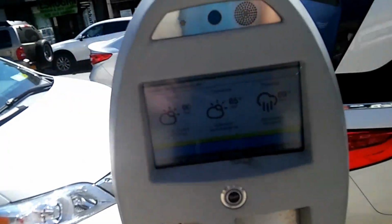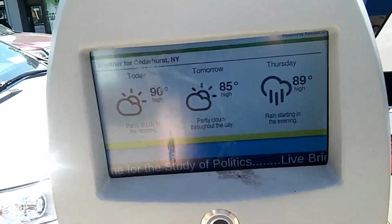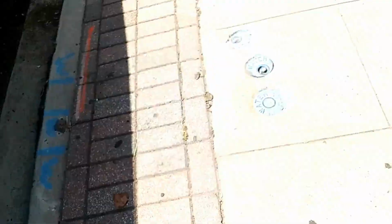Take a look at this, folks. A useful parking meter. This is the first time I've ever seen this. This is awesome. A useful parking meter that actually tells you the weather forecast. Now, I wanted to take a look at it. I want to know if it was going to rain on Thursday, because here in the New York area, we are expecting rain on Thursday. So I missed this light. This is the first light I've missed.